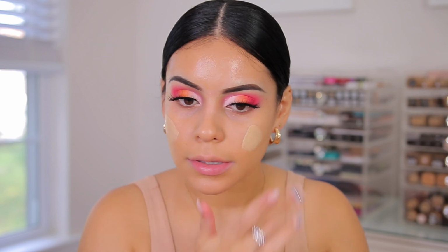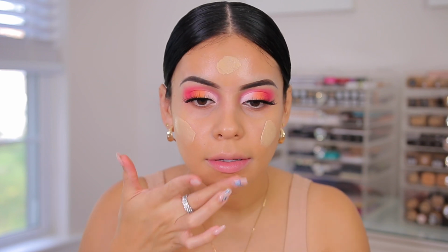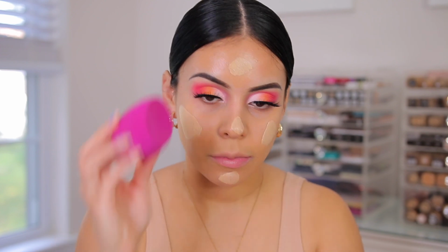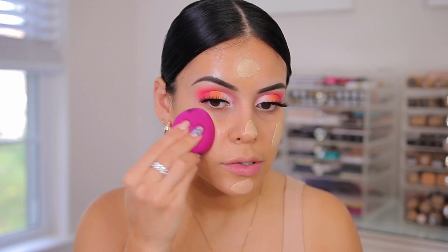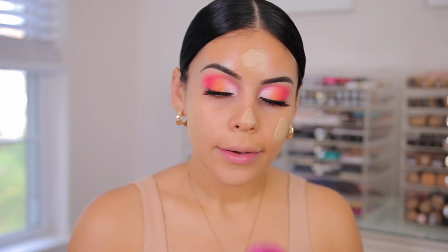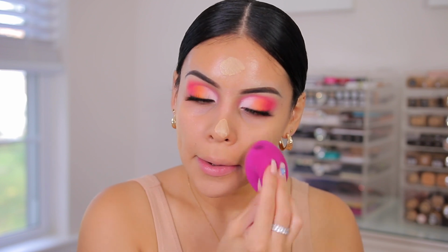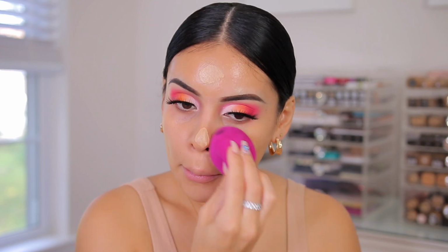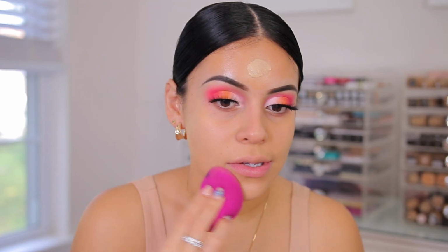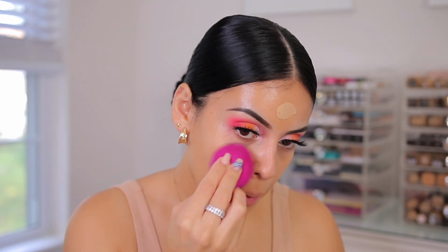Okay, let's even this out a little bit. I'm gonna do another layer of it just to see how it builds up. Feels super nice on the skin, and just to build that up, I'm gonna use my sponge so I can really press everything into the skin a little bit better. And there we go. That color works out. I think this would be great for just an everyday kind of makeup look.